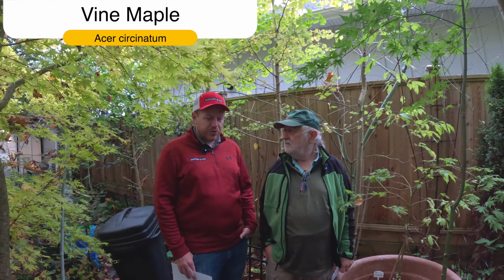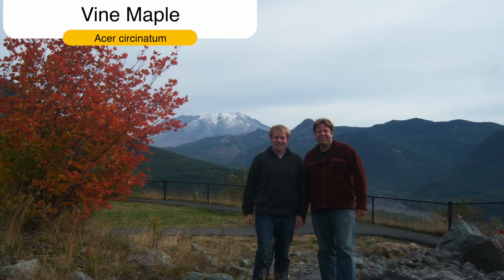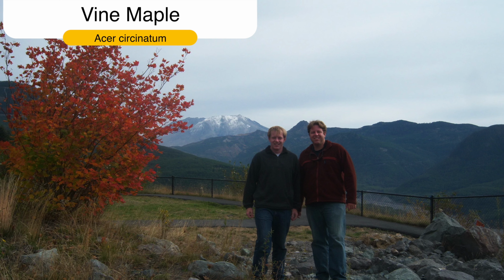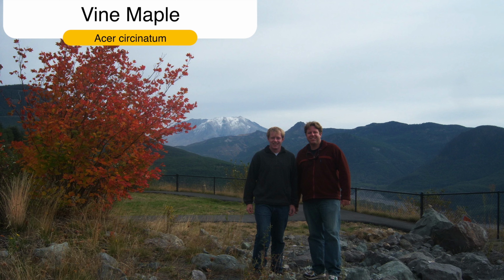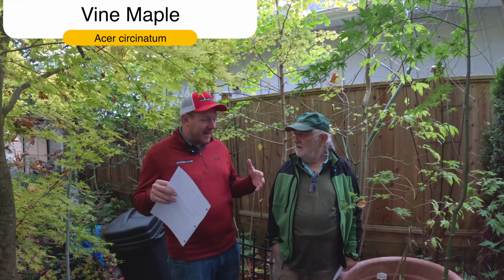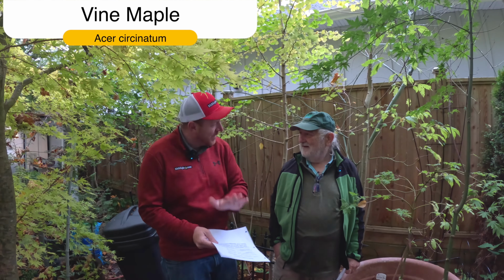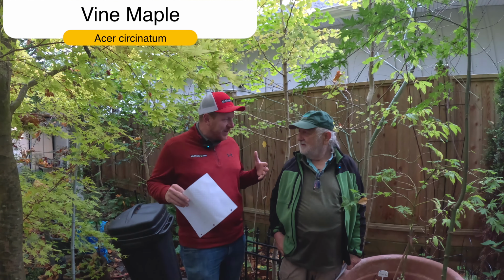Our very first trip to Oregon, Matt and I went around all the mall parking lots and collected bags and bags of circinatum seed. And we thought it was the coolest thing ever. We went up to Mount Hood and saw the trees in perfect fall color up there. And just seeing what Lewis and Clark saw. Right. And when Pursh was there with them and said, Acer circinatum, and pinned it on a paper. So cool to see that sort of part of history.